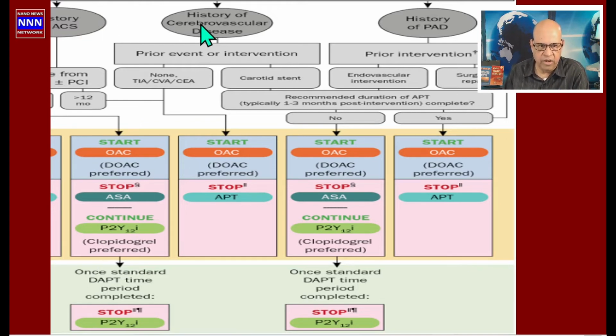Now this part deals with the history of cerebrovascular disease and history of PAD. Prior event or intervention: TIA, CVA, CEA. If no, then you just start them on oral anticoagulants and stop the antiplatelet agents. If the patient had a carotid stenting, recommended duration of antiplatelet agent is typically 1 to 3 months post-intervention.